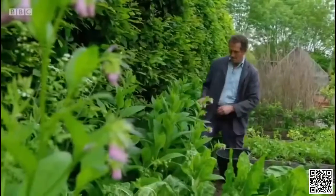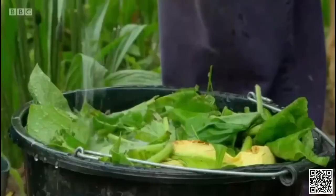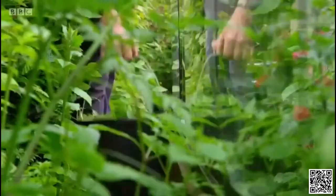Comfrey makes a soup: chop it up and cram as much as possible into a bucket. And then when it's full, top that up with water. Leave it for 3 weeks. It will smell disgusting as it rots down, so put it well out the way.